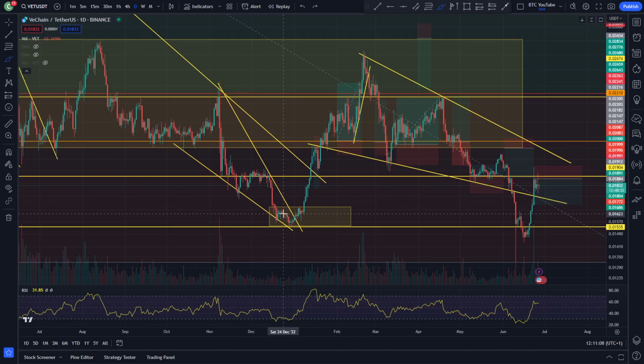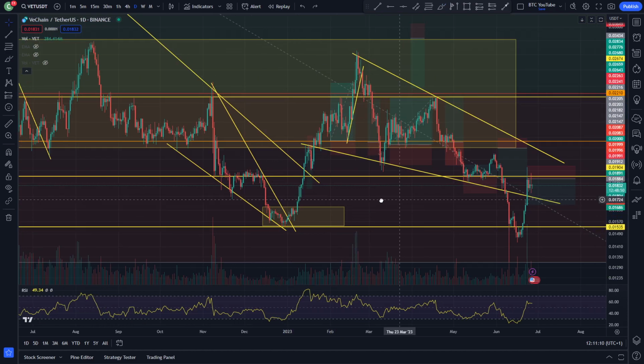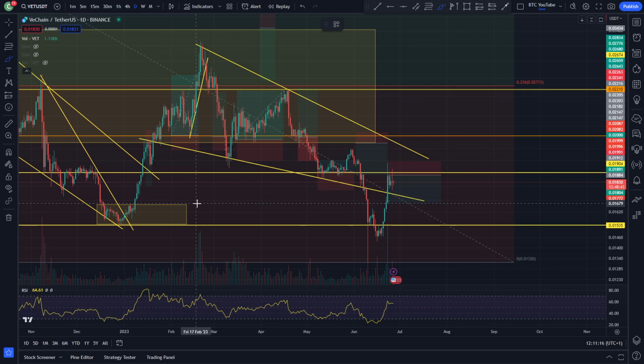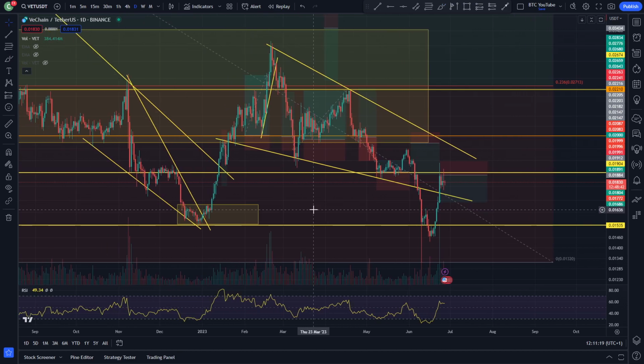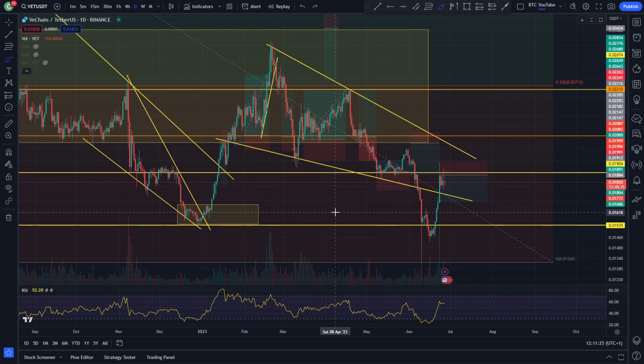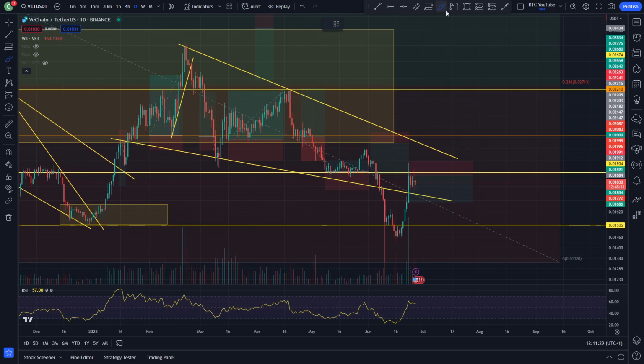We made this new swing low, and then at the start of the year, we formed this big descending wedge, just like a lot of altcoins did. A lot of cryptos did this, actually. Bitcoin included. I think basically pretty much every crypto I've looked at has had something similar to this. That big pump at the start of the year, followed by this descending wedge kind of retracement that we have been looking at. But Vechain, unfortunately, just completely fell out the bottom of it. Just like a lot of those larger altcoins did.